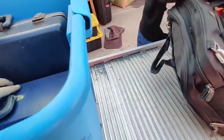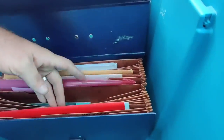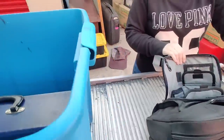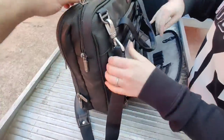All right. Here we go. Let's get one thing at a time. We'll go ahead and get them all. I think this one might just actually be paperwork, but I'm not sure. I'm going to have to be careful going through this. I think that one's just paperwork. This is empty so far. Empty? Yeah, so far. Okay.